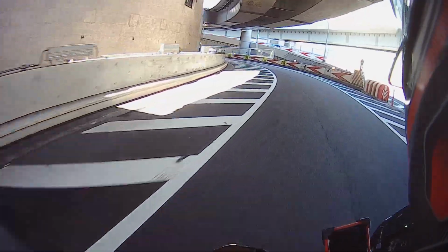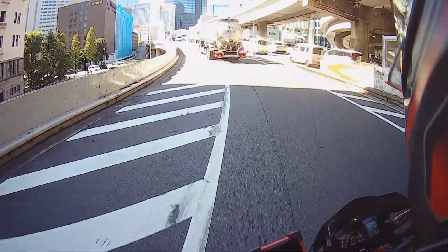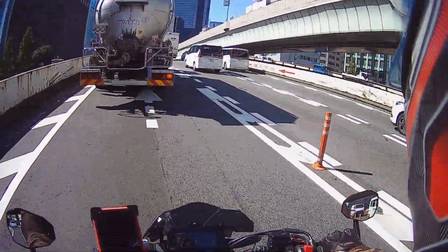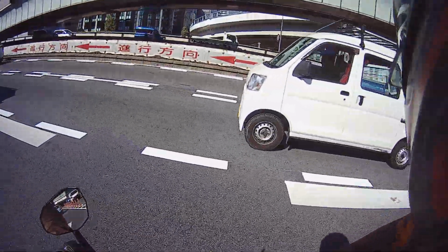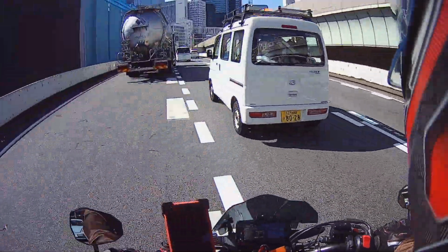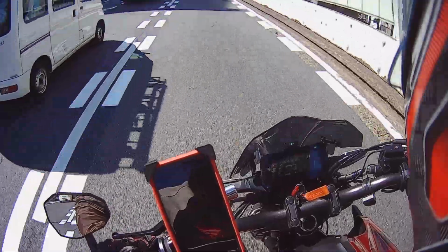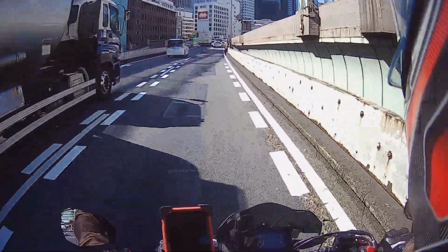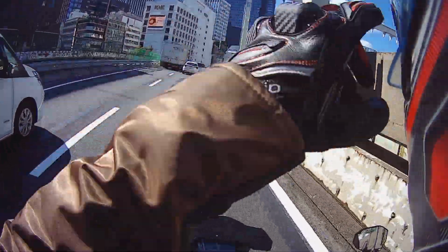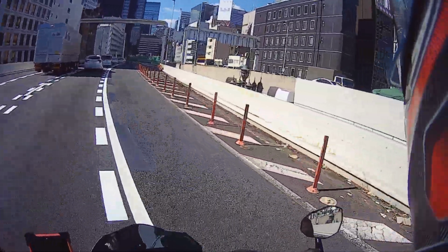Oh, nice corner, man. God, this is nice. Brake a bit. Take it nice and slow. Yeah, unfortunately, we have a lot of traffic today. Otherwise, this is such a fun highway. See, speed limit is 50 kilometers an hour. Can you even believe that?